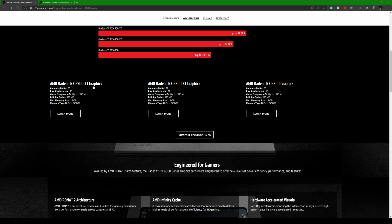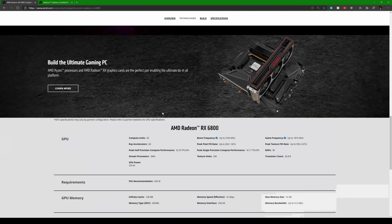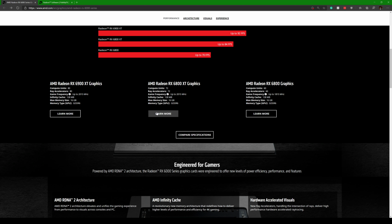Now, there's a rumor that these have more stock than what Nvidia has. But from what I've heard of Nvidia's stock, it's not too hard to do that either. The 6900 XT, overall, is going to come out December 8th. And the prices, you are probably wondering about the prices as well. The 6800 here is going to be $579. So a little bit higher than the 3070, but I think it also fits in between the 3070 and the 3080 a little bit.